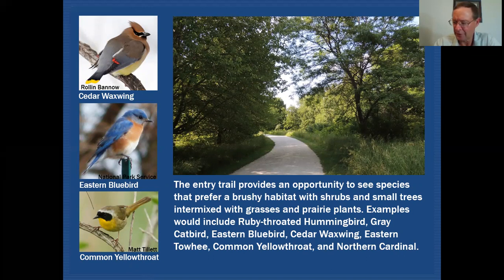Early on, when I first started birding at McKee Marsh, this is many, many years ago, we didn't have all of these trees, and you were basically walking past more of a prairie habitat, but that has changed over the years. And so now the birds that you're going to encounter are quite different than what I would have seen 30 years ago. And the things that we can anticipate seeing in this area would be things like ruby-throated hummingbird, gray catbird, eastern bluebird, cedar waxwing, eastern towhee, common yellowthroat, and northern cardinal.